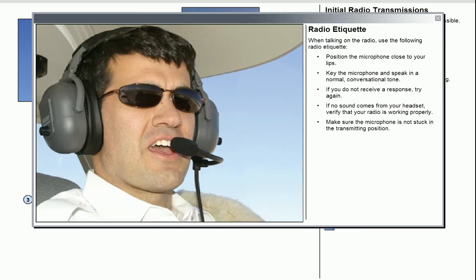When you're talking on the radio, position the mic close to your lips. Then key it and speak in a normal conversational tone. It might take a few moments for the facility you've called to respond. If you don't receive a response, try again. If no sound comes from your headset, verify that your radio is working properly. Make sure the mic isn't stuck in the transmitting position, because this can block other transmissions and disrupt communications.